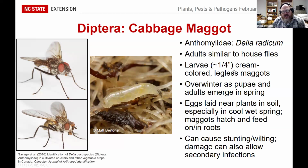Larvae are about 1/4 of an inch, cream-colored, legless maggots. So they don't have a true head, they don't have any legs, and they have a blunt and spiky tip of the abdomen. They overwinter as pupae, and adults emerge in the spring and are pretty active early on, and the eggs are laid near the plants in the soil. They're especially common in cool, wet springs, and the maggots hatch and feed on or in the roots.